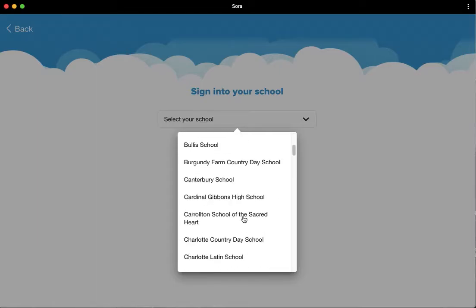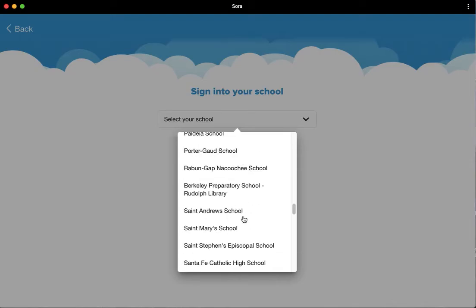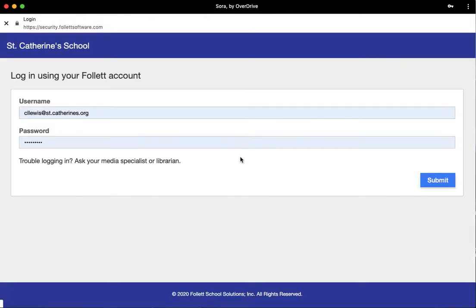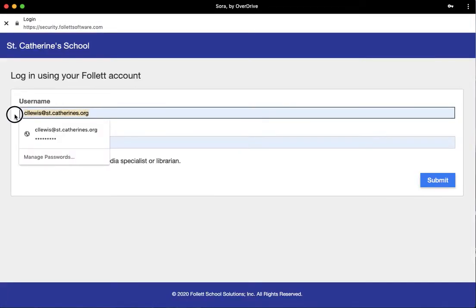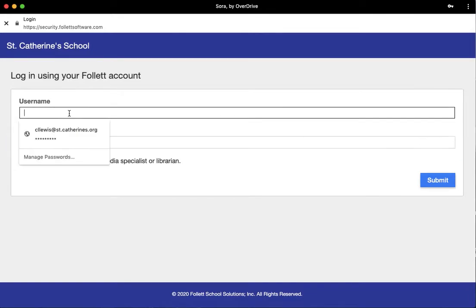So you can take a look here and see all the different independent schools that belong to it, many of which are girls' schools who we know by being from St. Catherine's. So here's us. I'm going to click the button, and then it's going to ask me to log in. Keep in mind, this is your library account, not your Google account. So I need to log in.